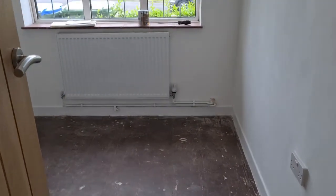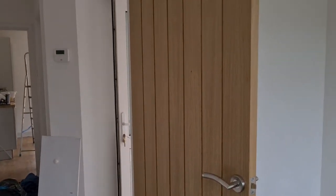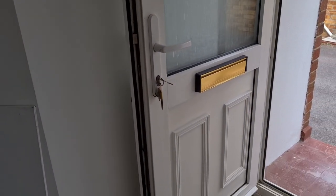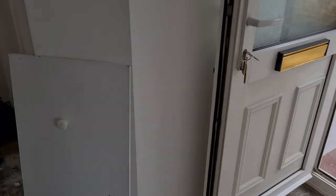And cleaned up in here, same thing. A bit more painting to do in here down at the bottom. And then we'll put carpet down, so nice new door again. Cleaned up the front door, got all the mess off there. We were going to originally have a new front door, but as we've spent so much money, that's just got cleaned up.